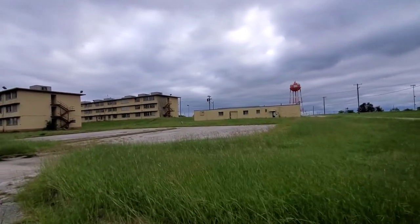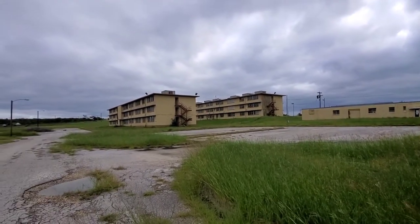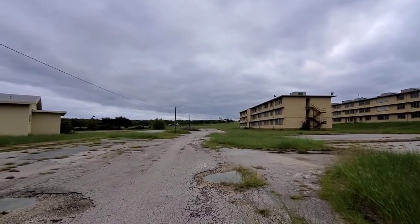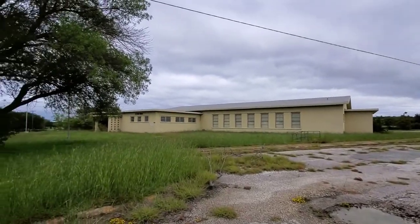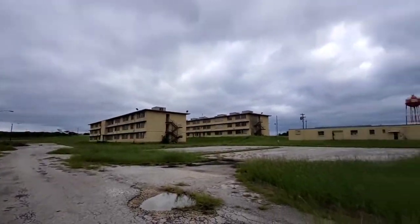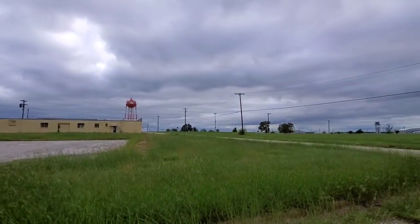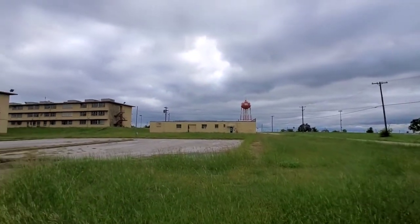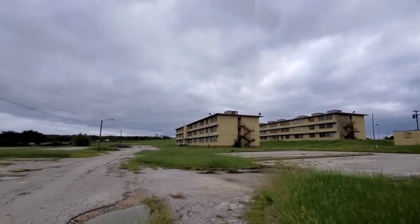So it does make you wonder what this would have looked like back when it was operational. I guess it would have been some of those huge rotating radar, big radars, you know, radar in the sky for missiles and stuff somewhere in here, who knows where. But like I said, I will try to find some pictures, if I can find any online, of what this looked like when it was operational.